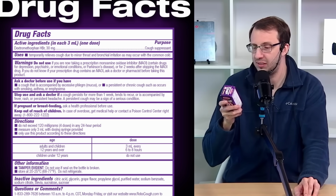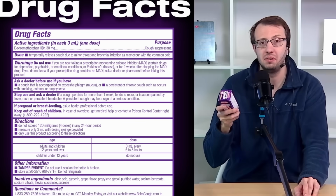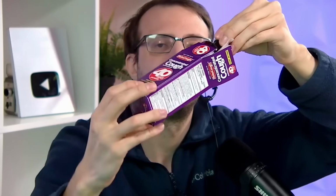Robocough.com, that's where I bought this. Oh, the company is called DXM Pharmaceuticals? Huh, they're really leaning into the dextromethorphan thing here, aren't they? Made in the USA, our folks down there in Katy, Texas. Okay, let's open this bad boy up and see what it tastes like. Wow. We're unveiling the swan. I don't know what that means.